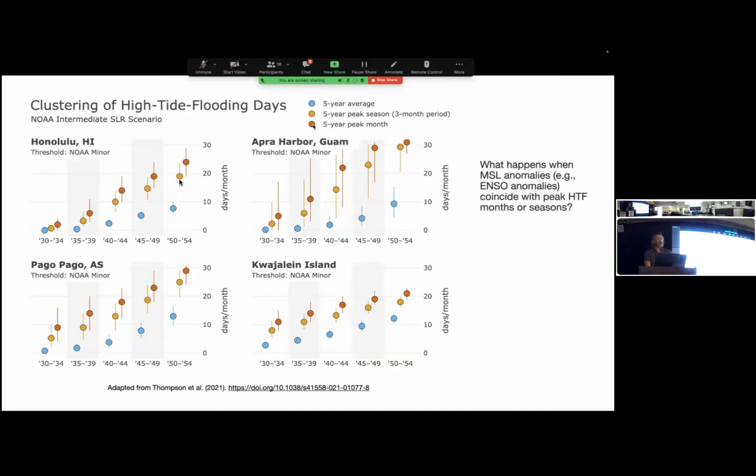So if you just rely on an average number, and you look at Guam, for example, you would get something like 2, 3, 4 per month in the early 40s. Maybe that doesn't seem so severe, and it's easy to overlook that and wait for a later planning date. But when you think about what the most severe month or season is going to look like, we would expect to see something like 20 to 25 days per month, right? So well more than half the days in a given month during this 5-year period at some point.